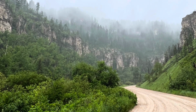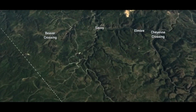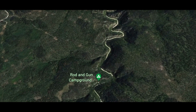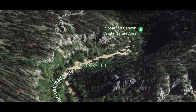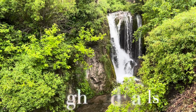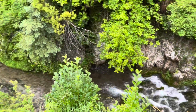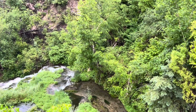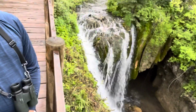I finally was able to leave the campground and head to my first destination. It was only a short distance from the campground to Rough Lock Falls. This is one of the best places to look for American Dipper. This is Rough Lock Falls, one of the well-known spots for American Dipper in the Black Hills.